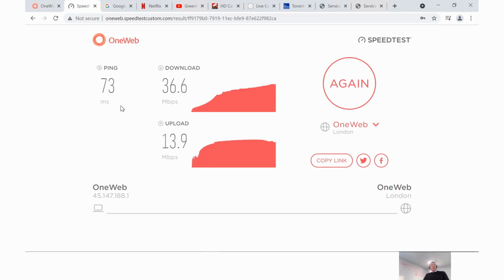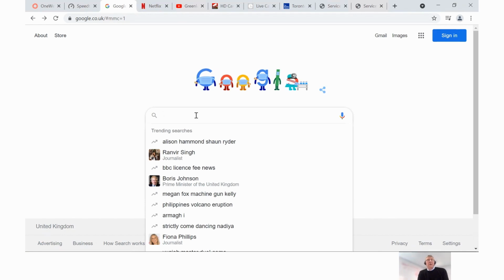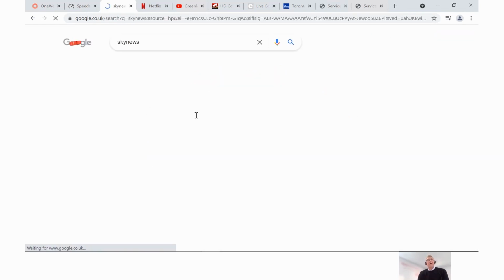Our latency is so low, it allows you to do things like working from home in office-based applications, Teams calls, video calls, CRM systems, those kind of things. So what does that mean for you, the consumer, or your business? Well, of course, you could go on to something like Google and we could search for a site that gives heavy video and text. So maybe we go to Sky News in the UK and click go.